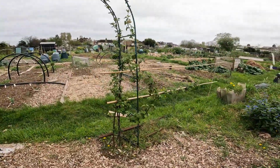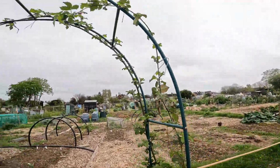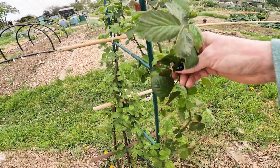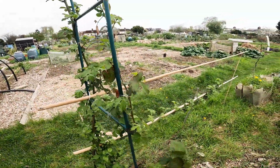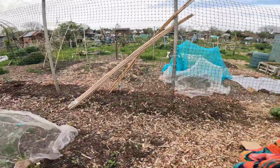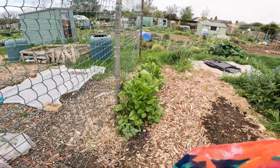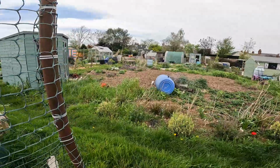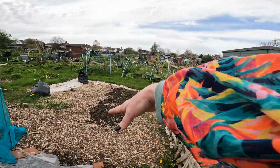And then my boysenberry, it's really beginning to bush out actually, which is great. So this could be tied back up. Yeah, lovely. My perpetual spinach, I can probably pick some young leaves. Sorry if the scarf got in the way there. Oh look, a lot of strimming. That needs weeding.